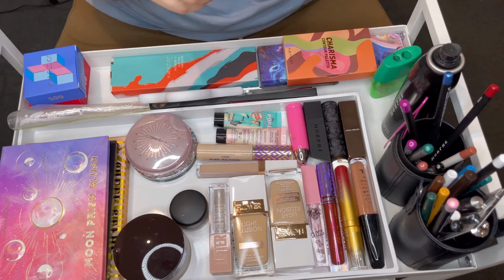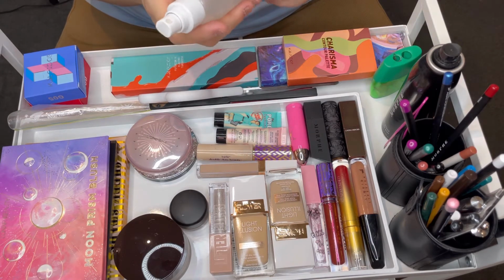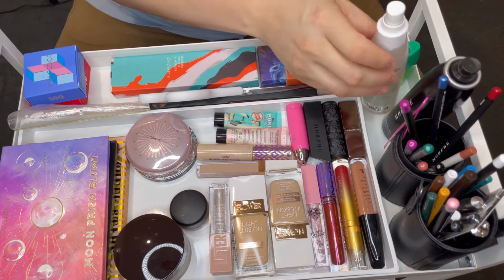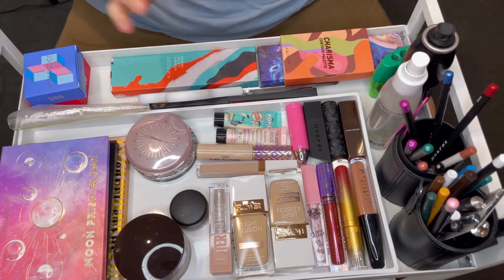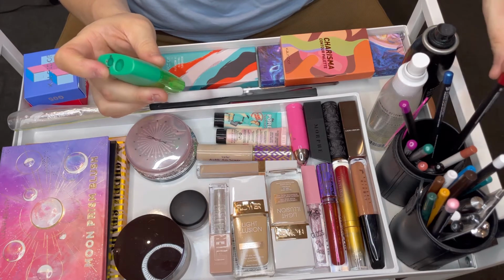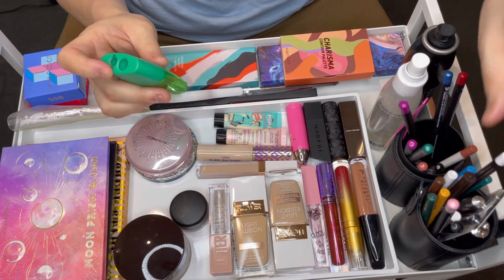She actually came over my house one day and she tried it on the back of her hand and she was like, I really want to get this. So when I bought some stuff from Morphe Next, I included one of those. So she owns this one as well. Now on the cart, I also have a pencil sharpener because I do have to sharpen my lip liners and my eyeliners from time to time.